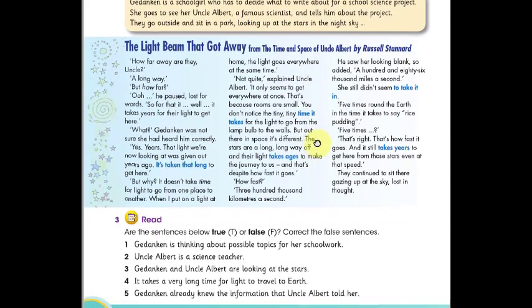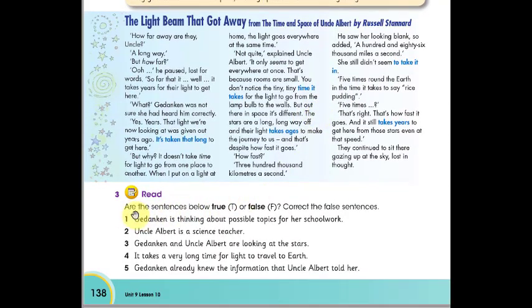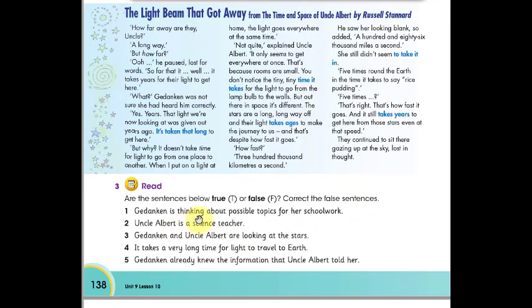Okay, now let's go to activity 3. Are these sentences below true or false? Read them and correct the false sentences. Gedanken is thinking about possible topics for her school work. Uncle Albert is a science teacher. Gedanken and Uncle Albert are looking at the stars. It takes a very long time for light to travel to Earth. Gedanken already knew the information that Uncle Albert told her. Come on, you have 3 minutes to do them.